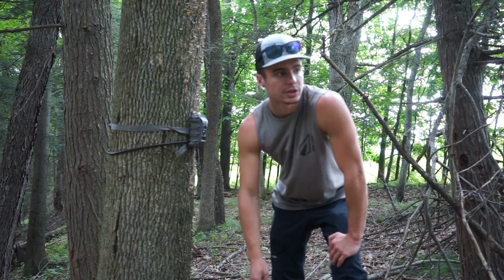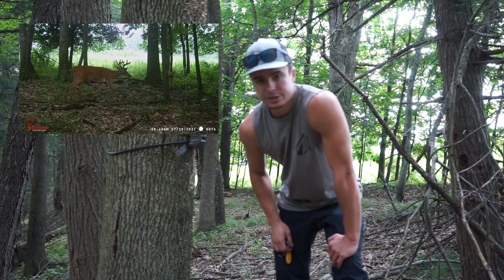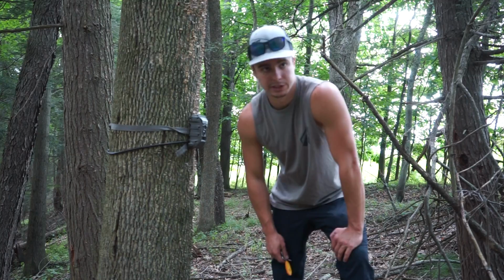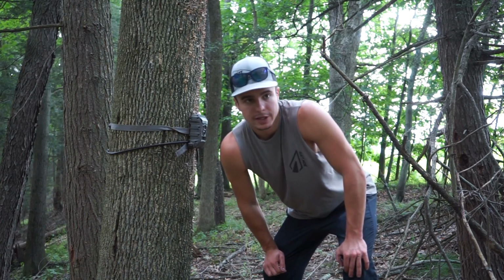I'll pop up any pictures of deer that are on this camera. I don't really know a crazy amount about farmland, but I know deer are creatures of habit and they use funnels. If you know how to hunt funnels in mountains, then hunt the funnels in the farmland. There's a reason why deer do what they do. Pick my bag up, head to the next one.